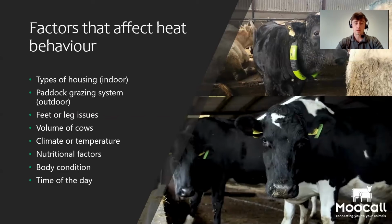The climate and temperature is something that we do see, because of all the countries that we are in with the Mucol heat detection system. It can affect more so the energy levels for displaying the presence of heat. So cows' energy levels in hotter climates would decrease an awful lot more compared to colder climates, where there'd be higher levels of activity seen. Finally then, other factors such as an incorrect pre-breeding nutritional intake, poor body condition, and even the time of day, where up to 75% of your heats actually start at night time, where the overall herd activity levels are a lot lower.